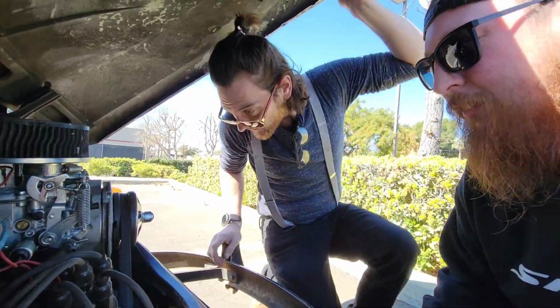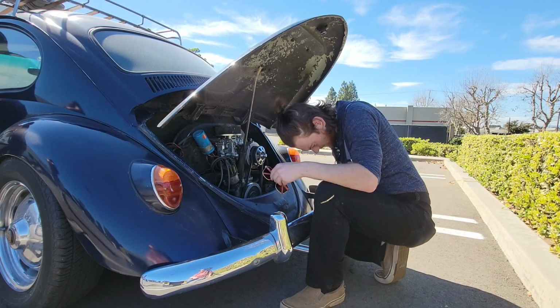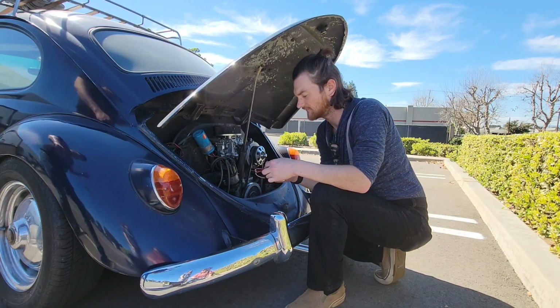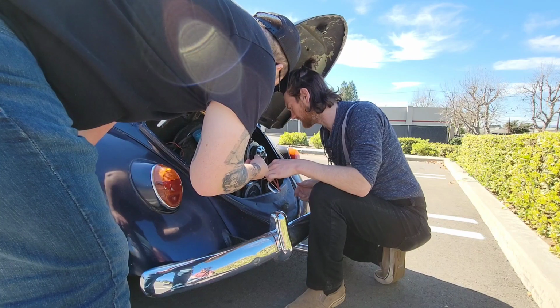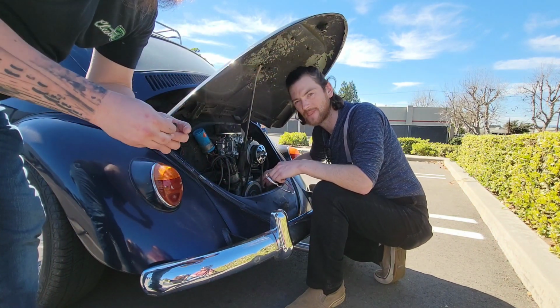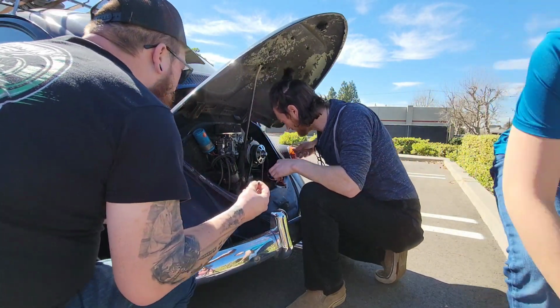Where's your cable at? Let me hit the gas and see what happens. Did that fall off of us? I have no idea if that came from us or not. This was landing on the ground. It's definitely something, I don't know if it's from this though. Is this running? Yeah, it's been running. Oh, crap. Alright. Dead. Well, we don't know what this is.